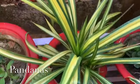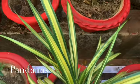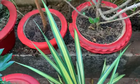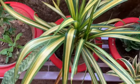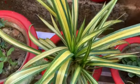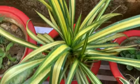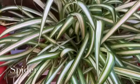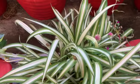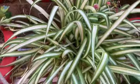Pandanus is a perennial evergreen tree with thin and long variegated golden leaves. Sometimes it creates confusion with spider plants, but they are completely different in the vibrancy of the color of the leaves. Here is the spider plant, which has more whitish color on the leaves than the golden colors of the pandanus.